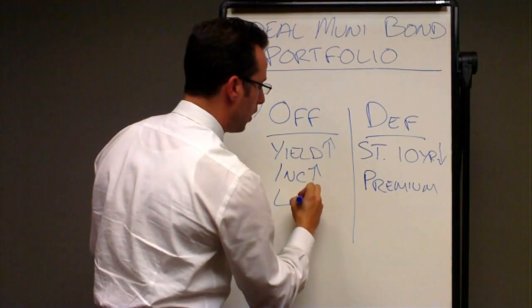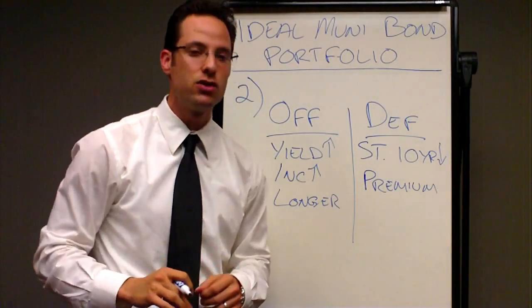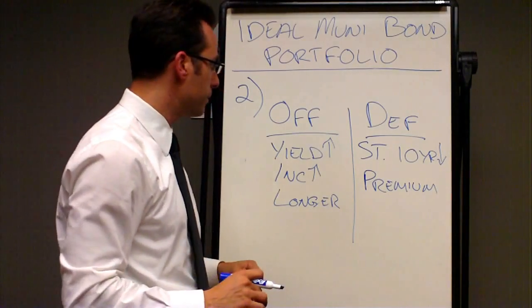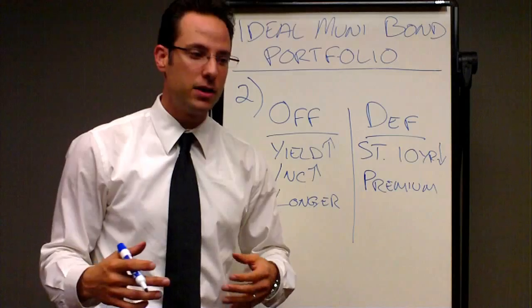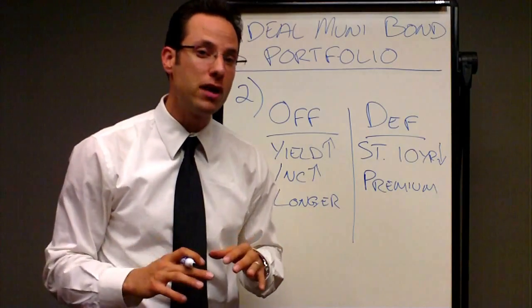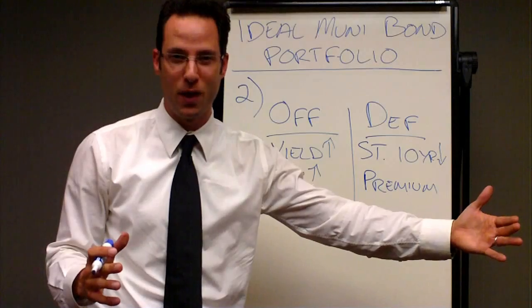But they tend to be longer in maturity. So consequently, they're more sensitive to interest rates. It's important to have both. No one knows where interest rates are going. Japan has been in an extraordinarily low interest rate environment for 2 decades at this point.